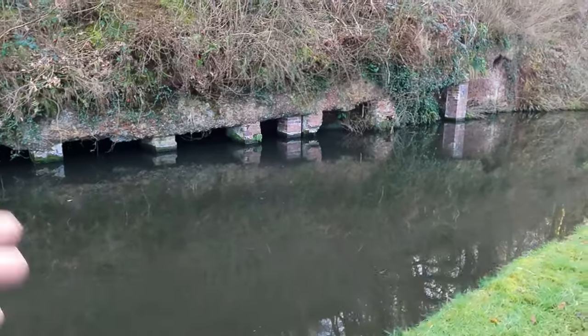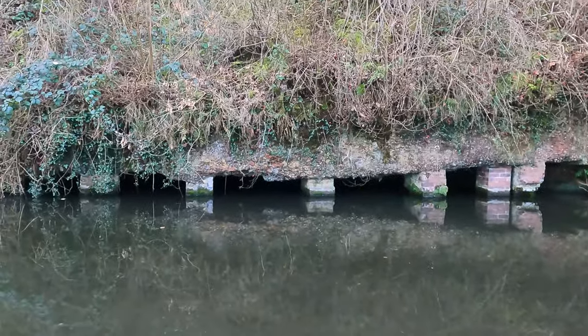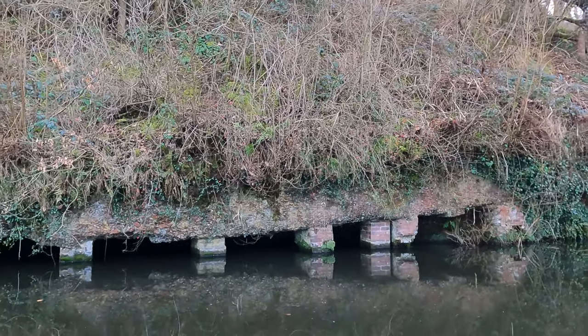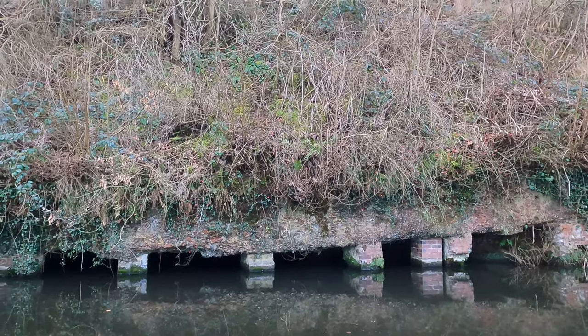I wondered, why is it supported onto beams? Why is it like old cave systems going all the way through underneath? But then you've got like support columns there. It potentially could be just to support the edge to stop it all from collapsing when it was carved out for the canal. I don't really quite know.